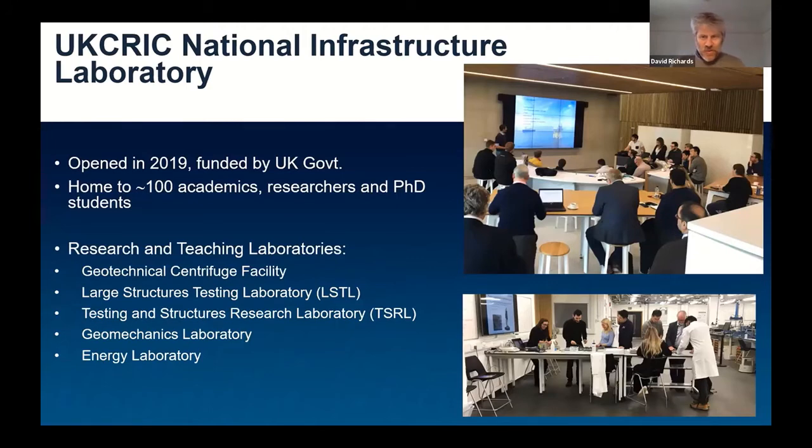So we opened formally in 2019 with a handover of the building, but with a building as complex as this, we are still really operationalizing the building. And during the course of the build, we were successful in winning a number of capital grants to support the equipment, some of which you'll see in this presentation, and which also augmented the base build as part of the contract that was bought by the main contractor and managed by the university. So, as I say, a very complex building.